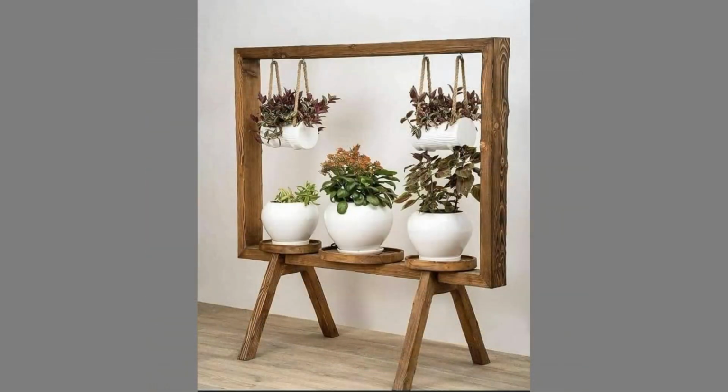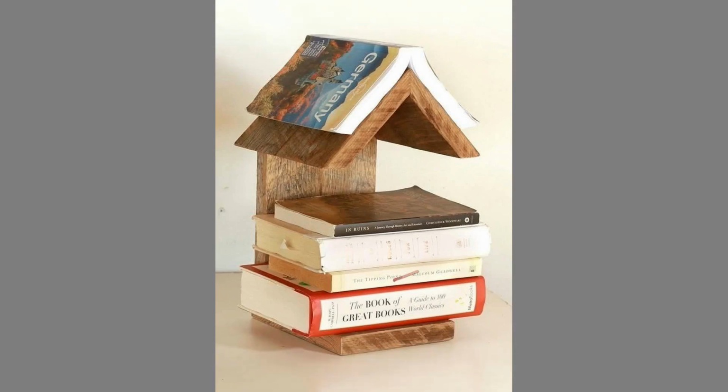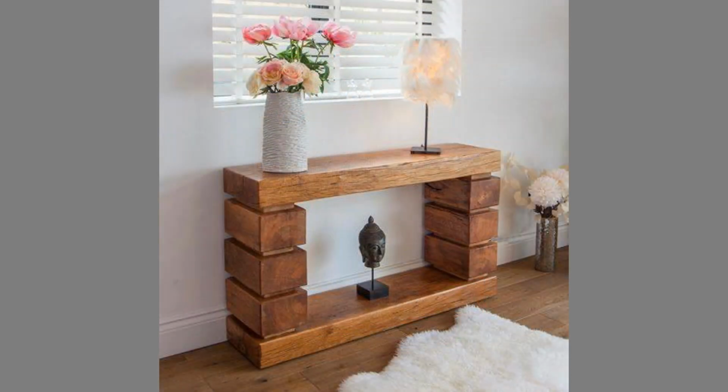So grab your safety goggles, dust off that toolbox, and let's get started on these money-making wooden crafts. You might be surprised at just how much you can earn with a little creativity and a piece of wood. Let's jump right into our first project. Trust me, you won't want to miss this one. It's not only easy, but incredibly fun. So without further ado, let's see what we can create today.